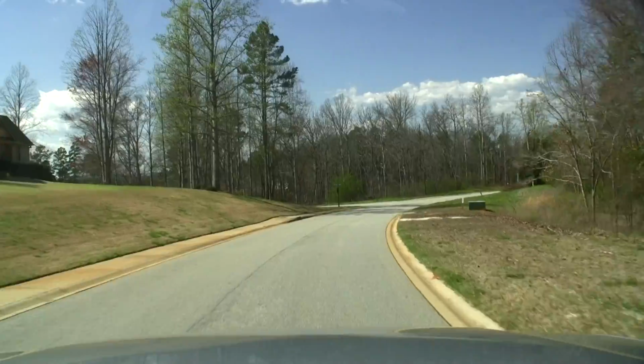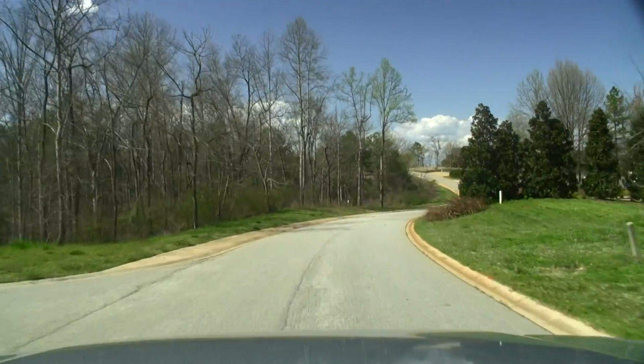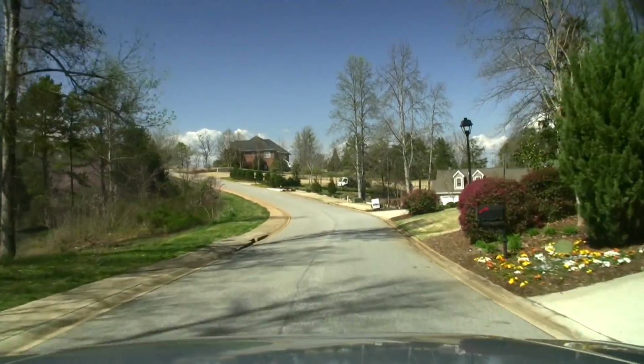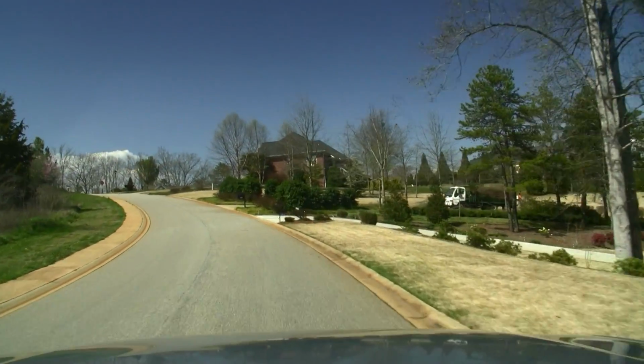The lay of the land is pretty gentle. Most of the lots in Waterford Pointe have a pretty good, decent slope to the water. Nice waterfront home there to the right. Of course, we'll come back by boat and you'll be able to see a lot of these from the water.